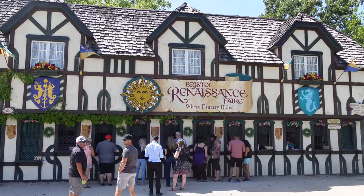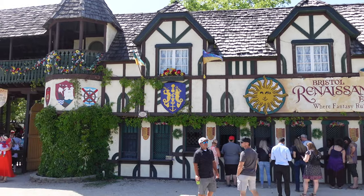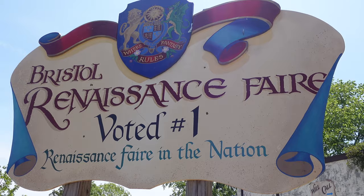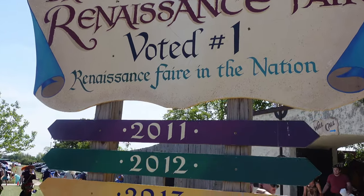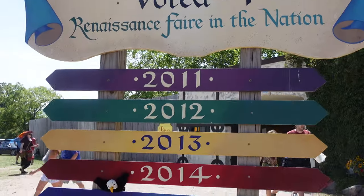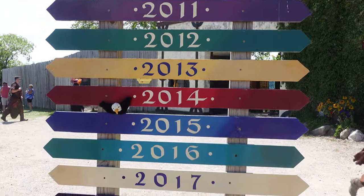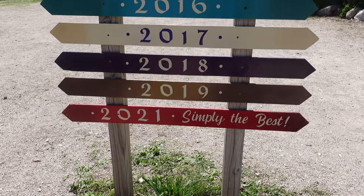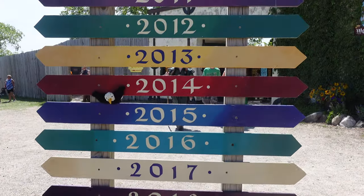This is just outside the gate. That's actually where you buy the tickets, and we'll be going in right there. Remember where your cars are, right? Yeah. So this is voted the number one Renaissance fair in the nation.